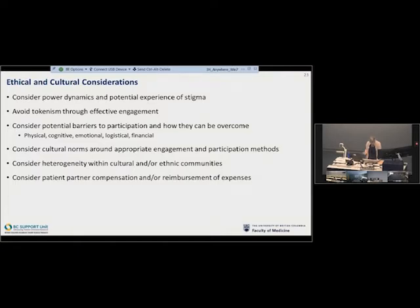Consider cultural norms around appropriate engagement and participation methods. Consider the community and the cultural context. Consider heterogeneity within cultural and/or ethnic communities. So again, even if it might be one group, there's variance in the group itself. Consider patient partner compensation and/or reimbursement of expenses.